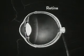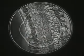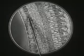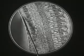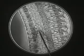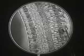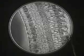The retina is the most important and complex structure in the eyeball. Magnified many hundred times, the retina is seen to consist of this complicated arrangement of rods and cones, which convert light waves into nerve impulses in some manner which even science of today cannot fully explain.